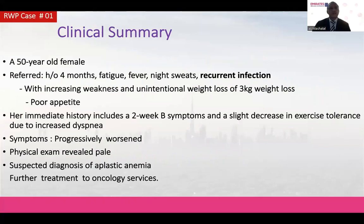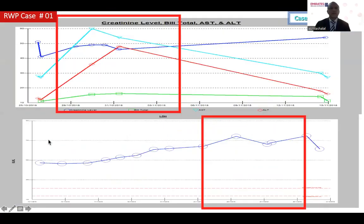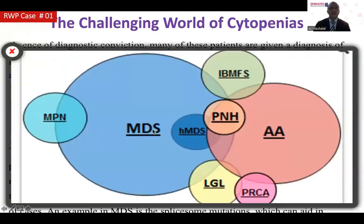This is a 50-year-old lady who was referred to us with B symptoms, recurrent infection, and poor appetite over the past 3 to 4 months. She became progressively dyspneic and presented with severe pallor, and CBC revealed cytopenia. You can see in the first graph the hemoglobin was less than 5, platelets less than 50,000, and ferritin was high. Other chemistry was completely normal, with slightly high LDH.